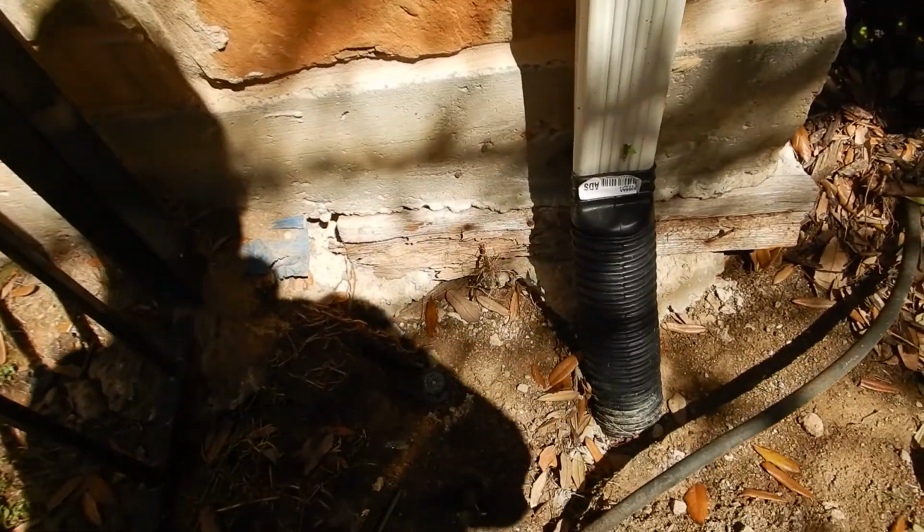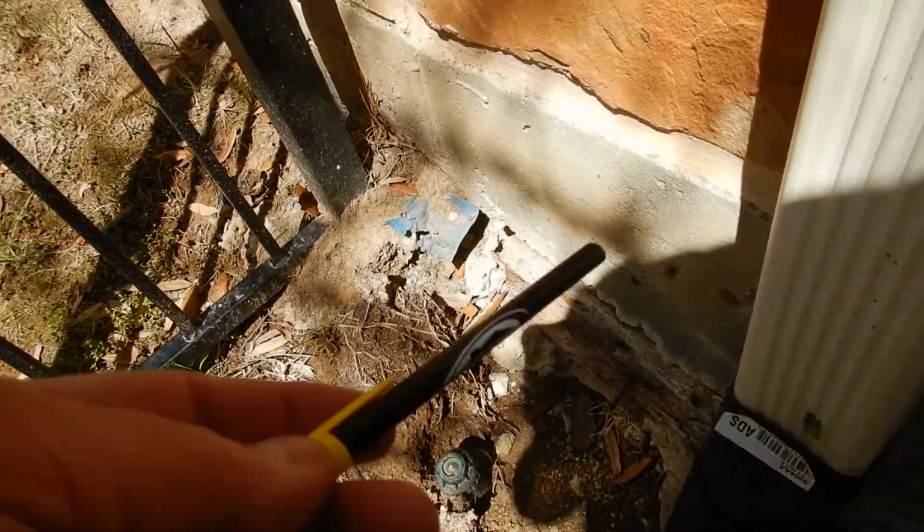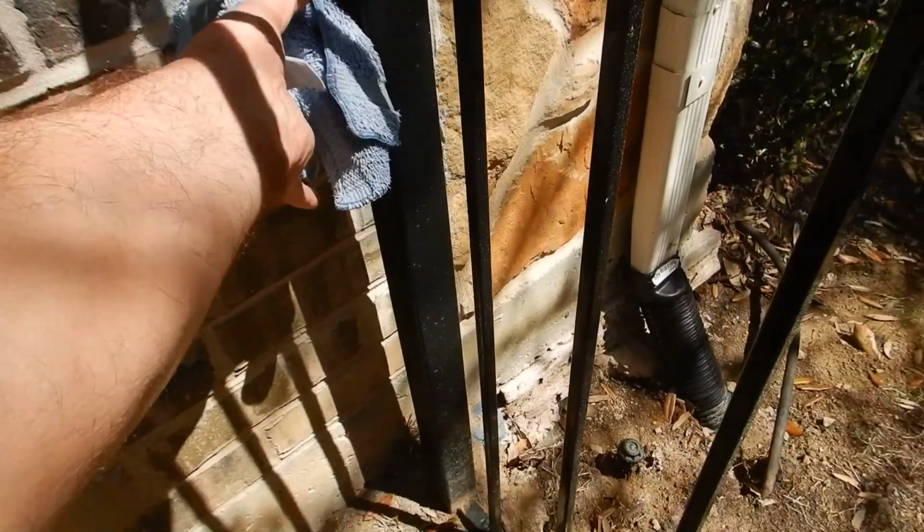Lawn sprinkler heads. Here's another one that could have done it. Lawn sprinkler heads are not supposed to be closer to the structure than 12 inches. And we've got faucets out here, and they've been winterizing them.